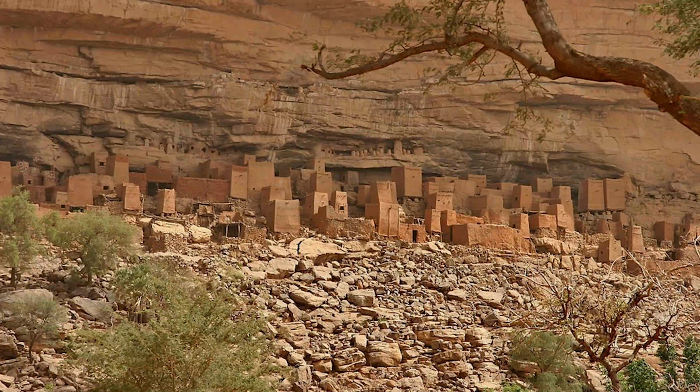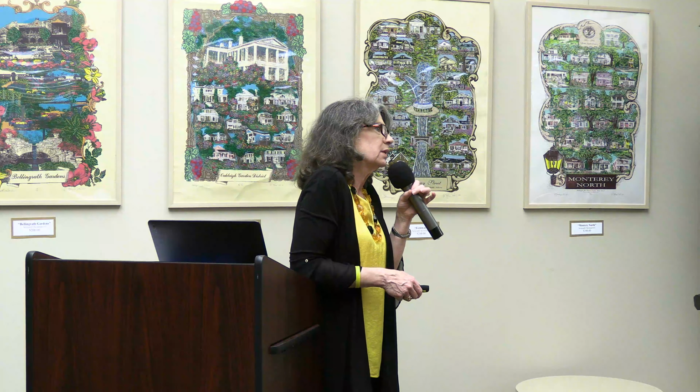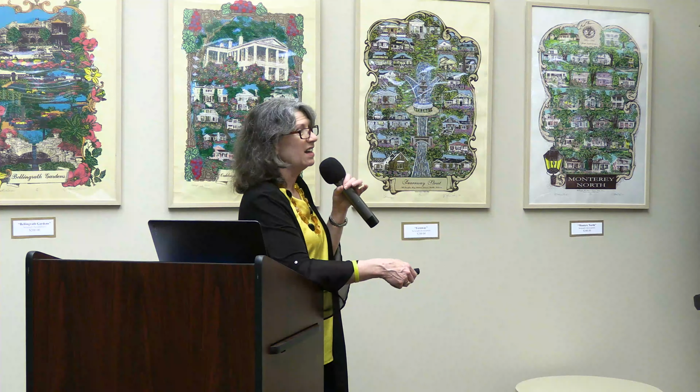So this is Bandiagara Escarpment, and UNESCO describes this as an outstanding landscape of cliffs and sandy plateau with some beautiful architecture. So clearly, we need to be there to see the beautiful architecture, but I'm telling you right now, don't go. If you read the most recent news on this particular area, it has become a terrorist cell area, and so people are not feeling safe.